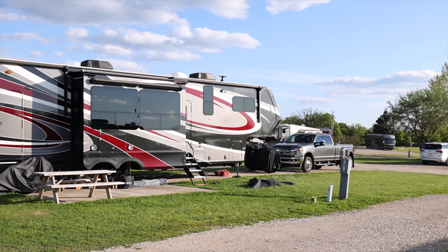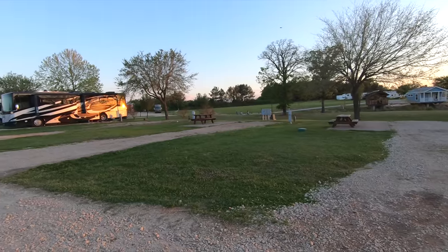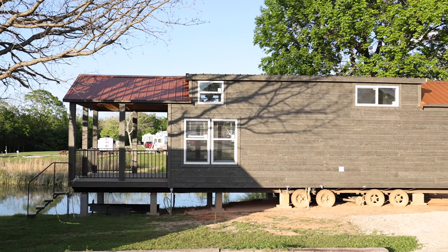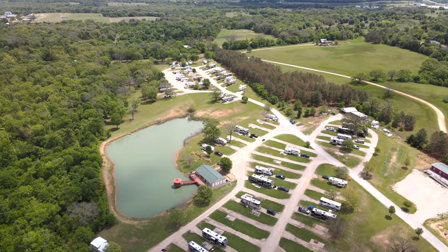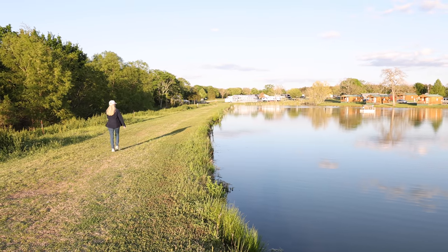The park contains 87 RV sites, 5 rental cabins, 2 Airbnb style rental cottages, and also some rental trailers. The property itself has 3 small lakes that are well stocked with fish. So if you want to do some fishing while you're here.